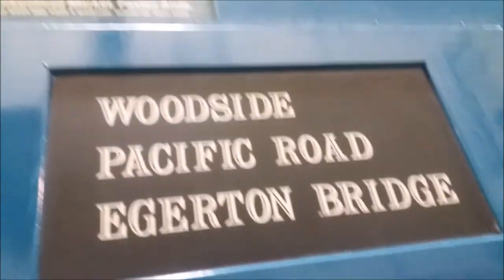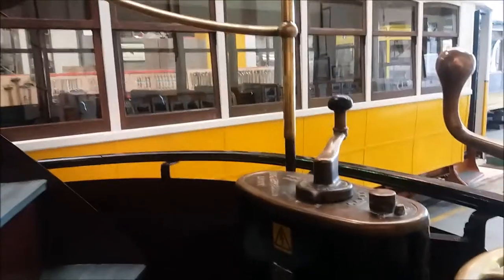So you can get really close up and personal to these trams. And of course you can ride on them as well. So we will be having a ride soon. They do go to schedule. The controls look really simple. I'm just guessing it's go and brake.